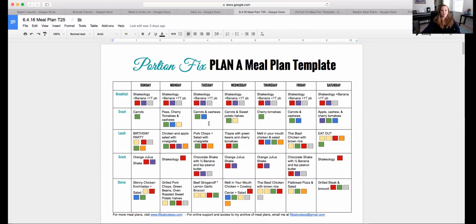Like today is Wednesday. So I have carrots and sweet potato halves, and I know that's going to be my snack. Even if I start to get a little hungry, I think, oh, well, in an hour I get my carrots and my sweet potato halves. So just look at it like that. You have a plan in place so that you don't have to think about it. I think so much of that thought work is what trips us up. Okay, so that is what that looks like.